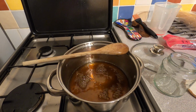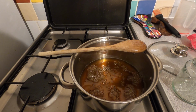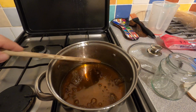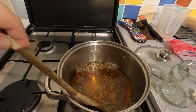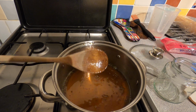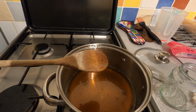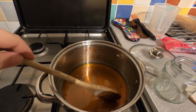I have taken it in a spoon and tried it. It's absolutely delicious, and when you let it cool down, it gets a bit silky. So I think I'm going to take it away from the heat now. And we have our dandelion honey ready. I have to say, it smells like honey at this moment, and when you taste it, it has a very herby, flowery taste. It's very delicious.